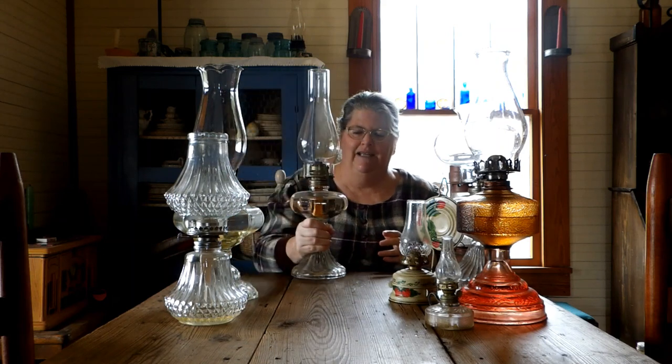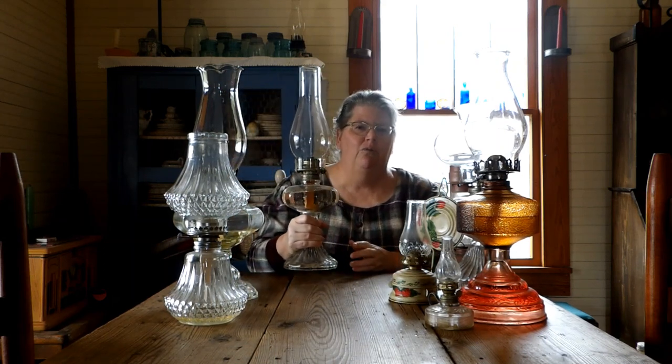Now I want to get into my favorite way of lighting the house, just because they give off more light than a candle. And I have a big collection of oil lamps just because I've always liked antiques. Some of them work really well, some of them not so well, and some of them are new and work just fine. But there's different kinds of oil lamps. These on this side are all table lamps. Even though it's got a nice place to hold it, you don't want to take this lamp and walk around your house with it.